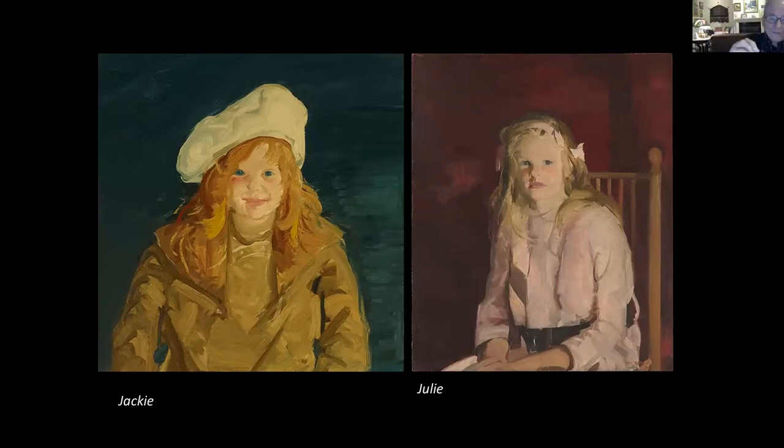So Bellows considered these very important portraits because he had them in that special exhibition on Monhegan. The one ended up in the Metropolitan, and the other one, the one of Jacki, was lost for many years. And what some of the people are going to talk to you about now is how that incredible painting of Jacki was found and is now part of our museum collection.